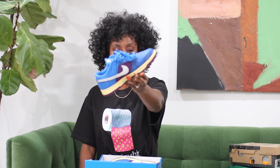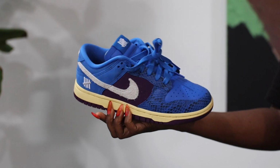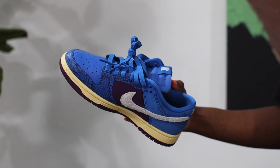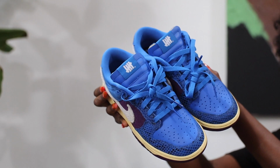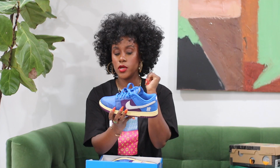Look at this. These are blue, like a pale yellow, purple, and gray. The tongue is leather, honey. The gray check is suede. The purple is canvas. Some of the blue is suede. They do have the exposed tongue, and on the inside they have the collab logo. The bottom is this deep purple. Talk about a fall pop in a shoe.